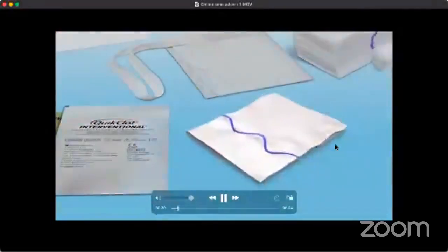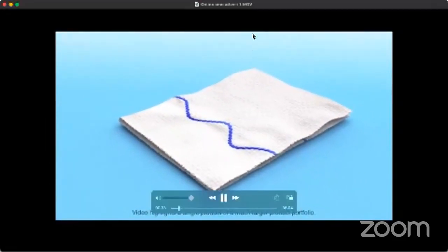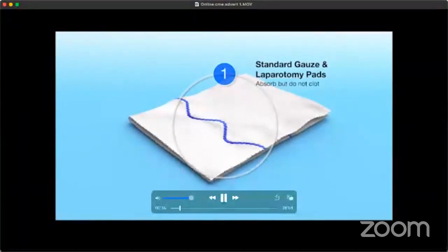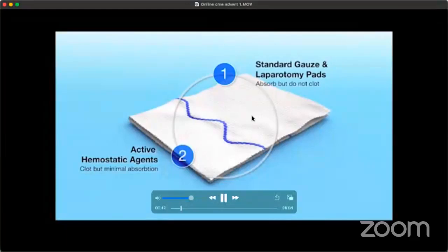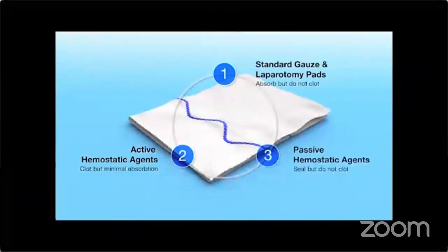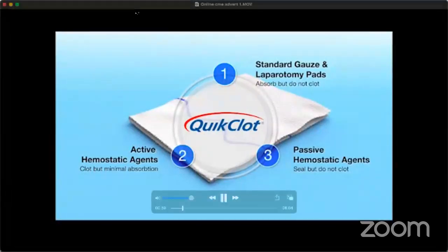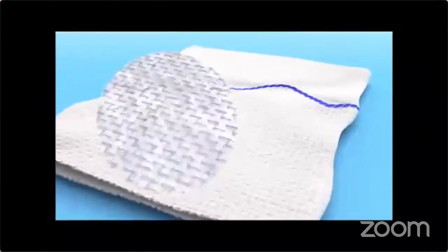QuickClot is a proprietary technology which consists of a non-woven material impregnated with kaolin. There are three main categories of methods to control bleeding: standard gauze and lap pads, active hemostatic agents, and passive hemostatic agents. QuickClot products provide hemostasis like a hemostatic agent with the placement ease of a standard gauze or lap pad. The novel technology enables maximum absorption and promotes robust clot formation.